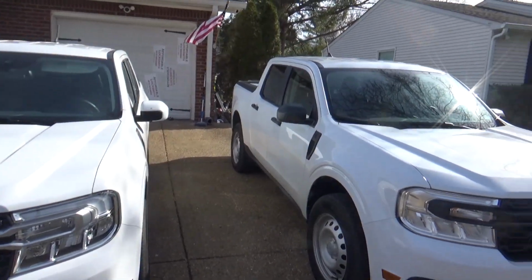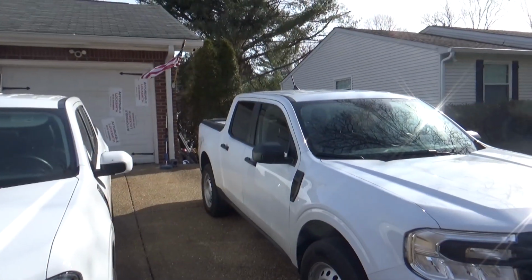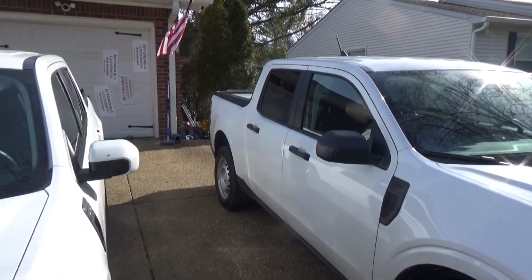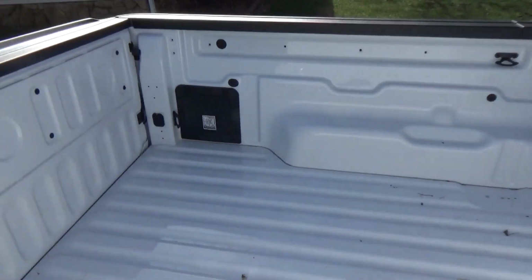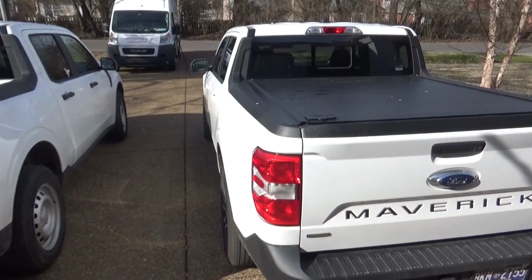Other than looks and a few creature comforts, like the mirror system is nice on the Lariat where it tells you there's somebody next to you. Lane keeping system, I did miss a little bit of that. Now the XL that I purchased doesn't have a bed liner. That's going to be a video coming up soon in the back here. But other than that, the trucks really are quite similar.